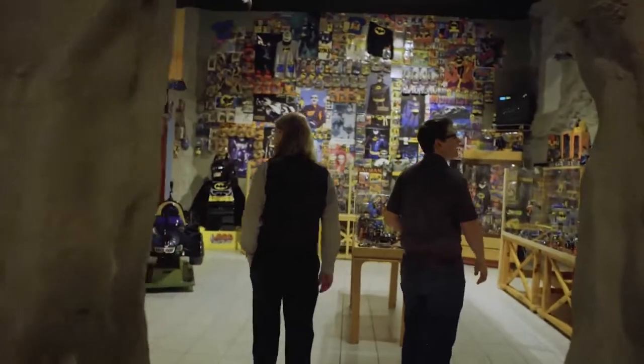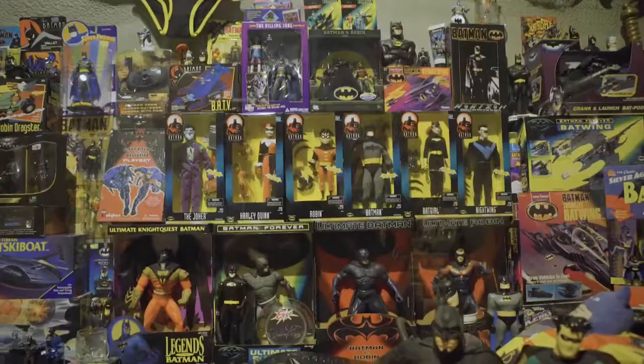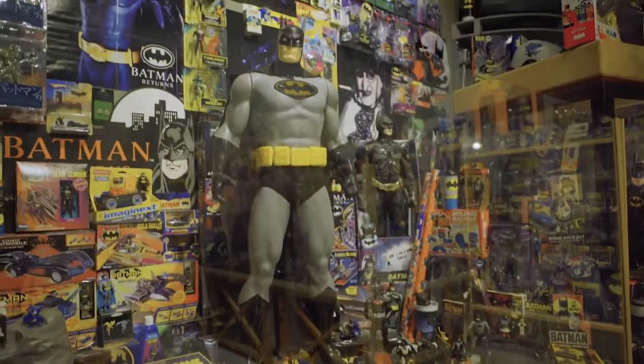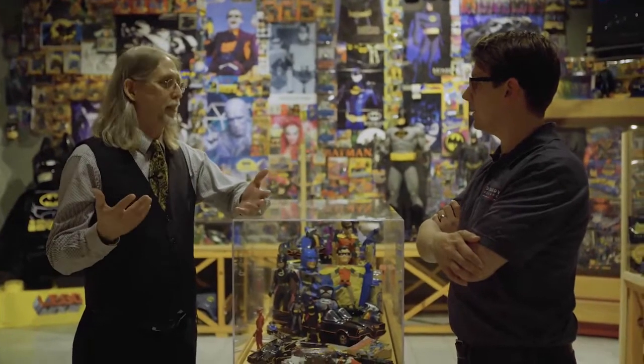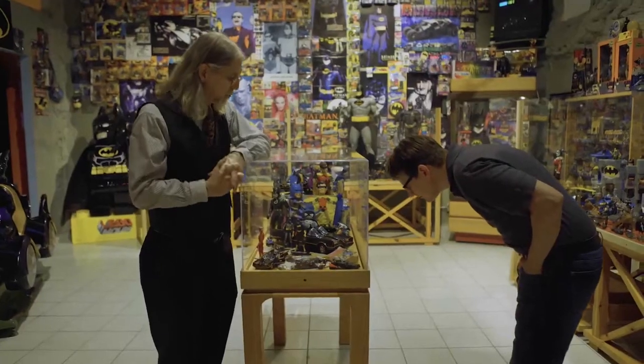Do you have a favorite toy, a favorite character? Out of all of this, are you able to hone it down to one? Yeah, my favorite character is Batman. So Batman gets his own room because he has lots of toys. Batman's a very durable character, and if you'll notice, they've been able to change his costume a lot over the years, and it still works. Yeah. Not so with Superman. Why is that? This Batmobile right here, I got when I was probably 9 or 10 years old.